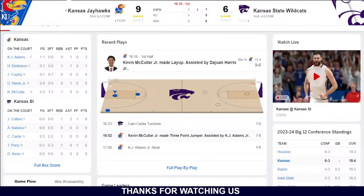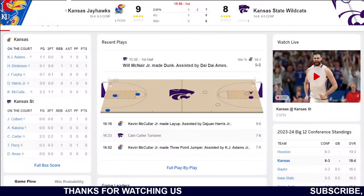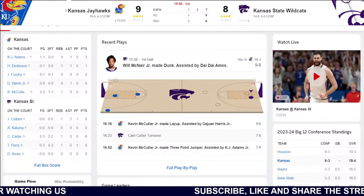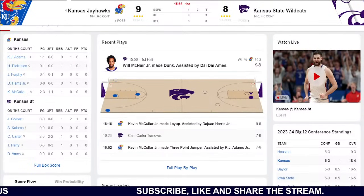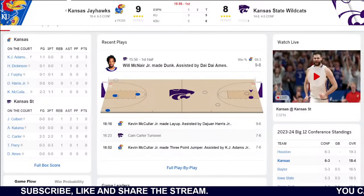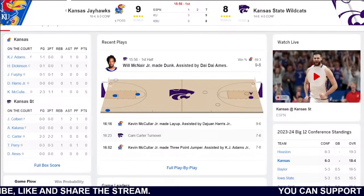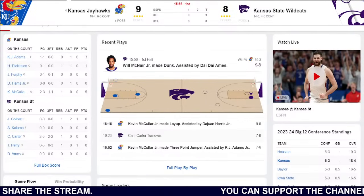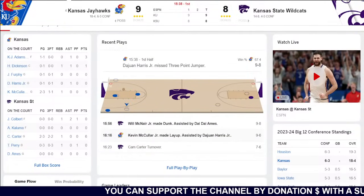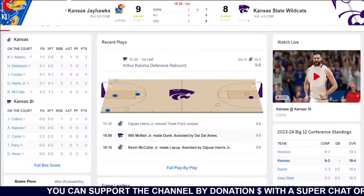Here's Cam Carter with the ball. Off to Day Ames. Ames with it at the point. Drives. Inside. Great pass. McNair with the throwdown. That makes it a 9-8 ball game. Terrific pass by the Wildcats' Day Ames, and it's 9-8. Good finish, but this passing to lead to these baskets has been excellent for K-State so far. Will had 12 and 9 on Saturday in Stillwater, and a big one right there.